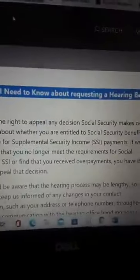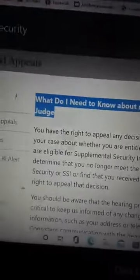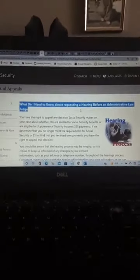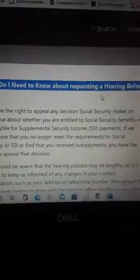We're talking about what do I need to know about requesting a hearing before an administrative law judge. This is the guy everybody goes before when you go to court and invest in that court registry investment system. You're going in front of an administrative law judge. And this is where we can make the correction right there.